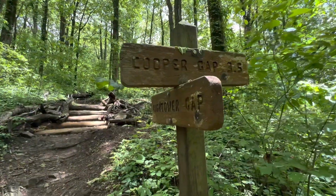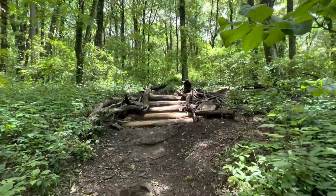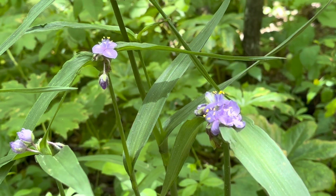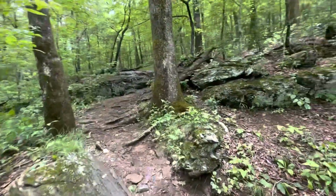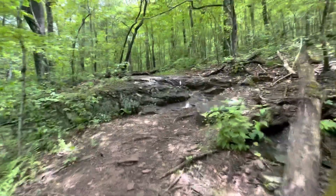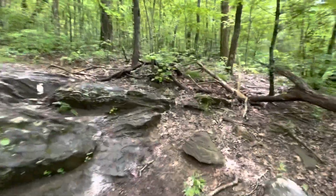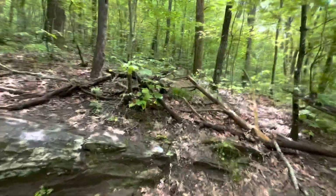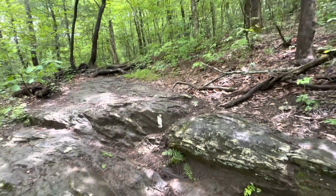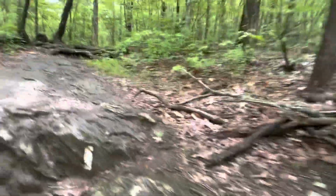Cooper Gap, 3.5. Hightower Gap's that way. Going up. Starting out this hike with uphill. Whew! I'm not much of an uphill girl. I think I've talked about that before. Boy, can I do the downhill and the flats. Uphill kills me.